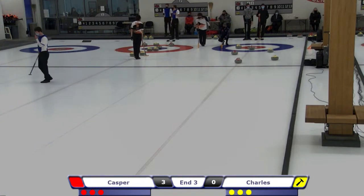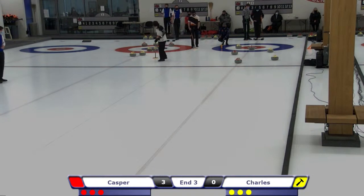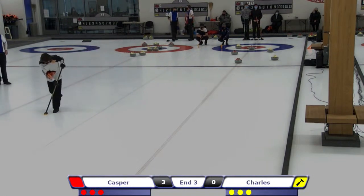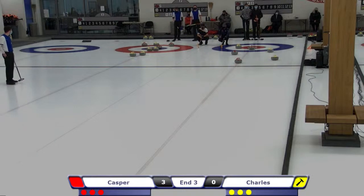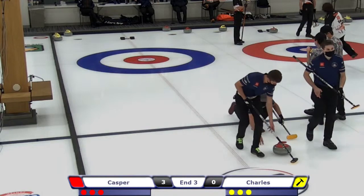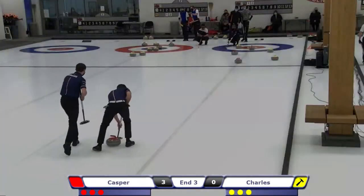So electing to throw surf weight, which is 12-5 for Team Casper. They somewhat stole that weight call from our team. We used it for 11-5, though. So 12-5 is usually, depends on the ice conditions, but for what it is here, I'd say it's a soft board.